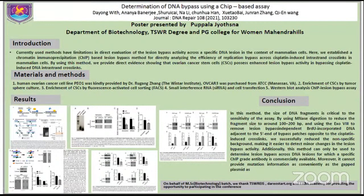So we conclude this method. In this method, the size of DNA fragments is critical to the sensitivity of the assay. By using MNase digestion to reduce the fragment size to around 100 to 200 base pairs and using the XO8 to remove lesion bypass independent of BrdU incorporated DNA adjacent to the 5' end of bypass patches opposite to the cisplatin-induced crosslinks, we successfully reduced the non-specific background, making it easier to detect minor changes in the lesion bypass activity.